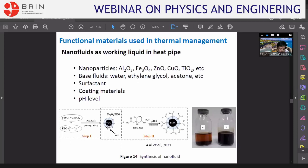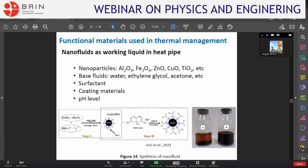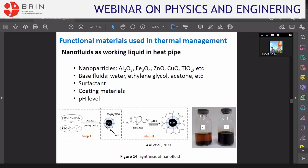I have shared some related research on thermal management and why thermal management is very important. And now we continue to functional materials used in thermal management. We can use nanofluids as a working liquid in heat pipes. So nanofluid is actually a base fluid that consists of dispersed particles.